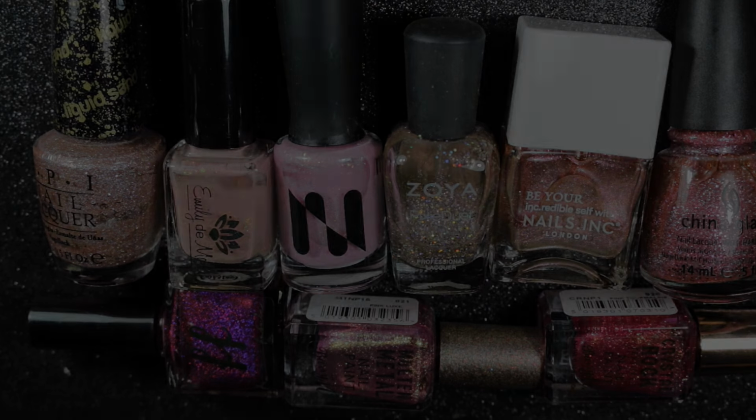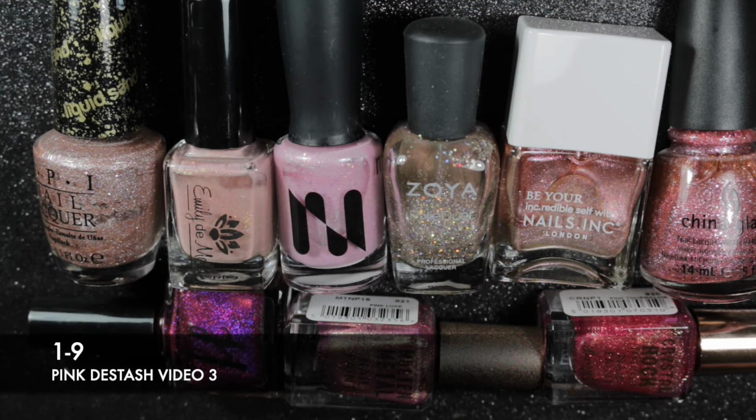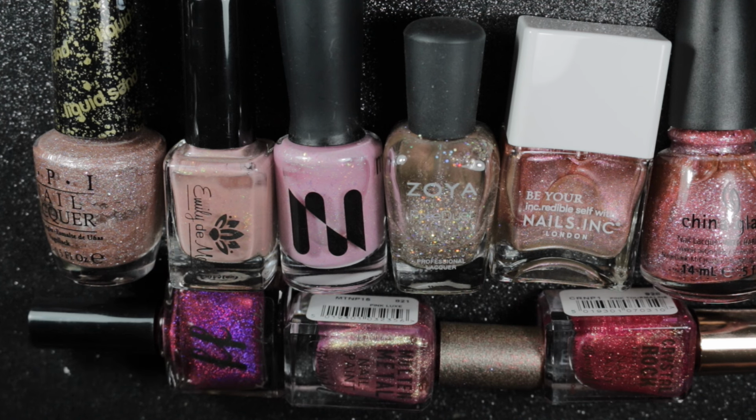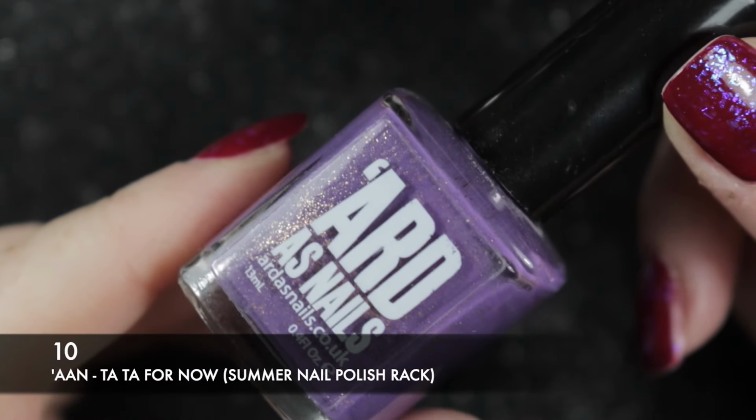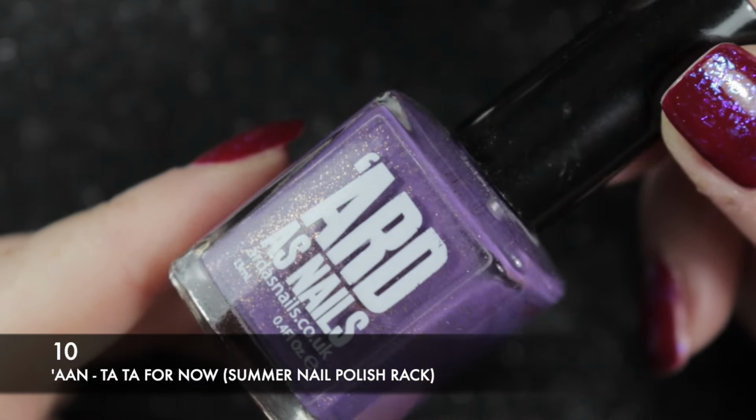Moving on to the polishes that I destashed, and from the first destash video I had 9 polishes in total, and from left to right we have OPI Silent Stars Go By, Emily DeMolle Limited Edition 163, Missouri's Cotton Candy, Zoya Lux, Nails Inc. Cherishing Chelsea, China Glaze Pom Pom, Femme Fatale, Red Eyed Scavengers, Barry M. Pink Lux, and Barry M. Pink Tourmaline. And I also decided to destash Arda's Nails Tartar for now from my Summer Nail Polish Rack.